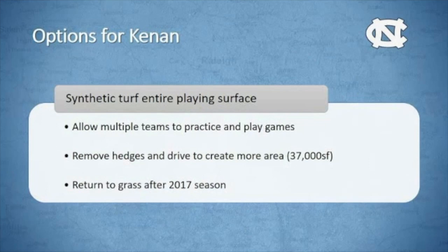So the discussion was, okay, for 17, we're not going to have any practice facilities for football. Nowhere for football to go. Soccer had a place, lacrosse, nowhere for football. So we got to go in the stadium.